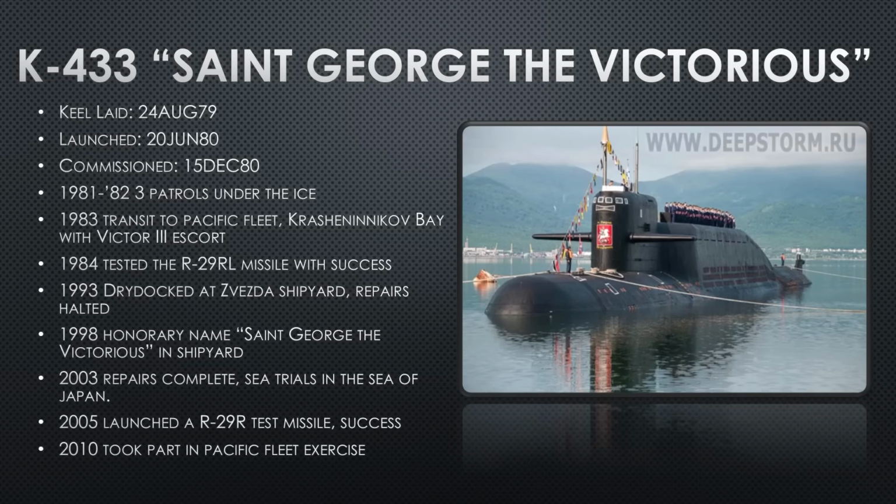This keel is laid in 1979 to 1980. She goes on 3 patrols in 2 years, 1981 to 82. Hot running boat. She is transferred in 1983 to the Pacific Fleet. She takes a Victor III with her, so presumably the Victor III transferred as well. A lot of these transits, because they're so long, are unescorted, but this is one that is escorted.